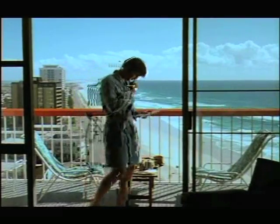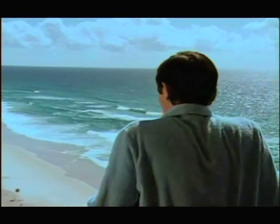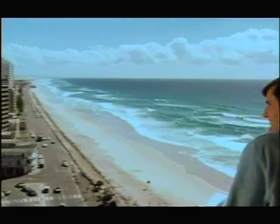I have made up my mind to settle here on the Gold Coast where there is so much opportunity. We have everything here under the sun, and the climate's right.